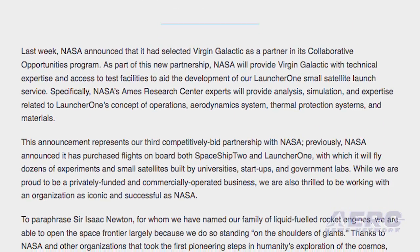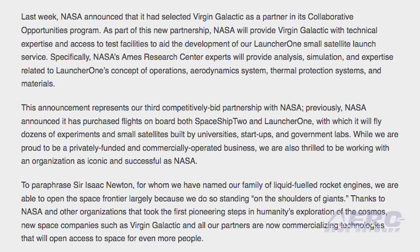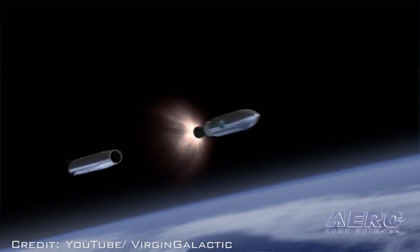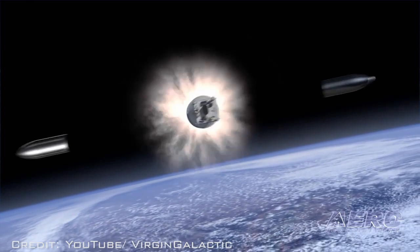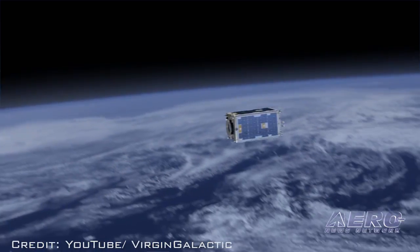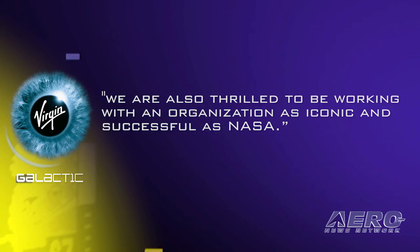This announcement represents Virgin Galactic's third competitively bid partnership with NASA. Previously, NASA announced it has purchased flights on board both Spaceship Two and LauncherOne, with which it will fly dozens of experiments and small satellites built by universities, startups, and government labs. The company said in a news release that while it is proud to be a privately funded and commercially operated business, quote, "We are also thrilled to be working with an organization as iconic and successful as NASA," end quote.